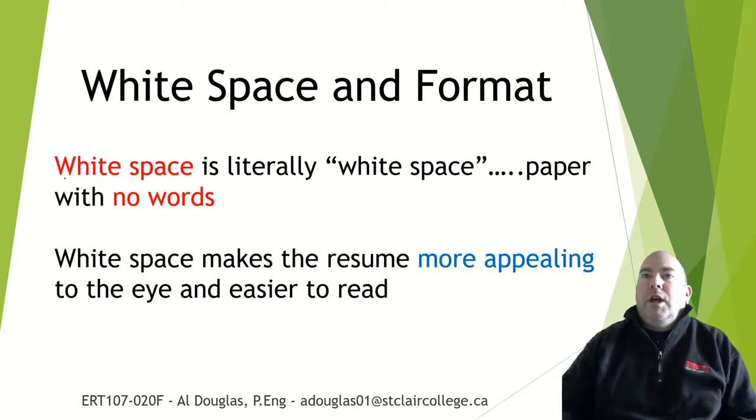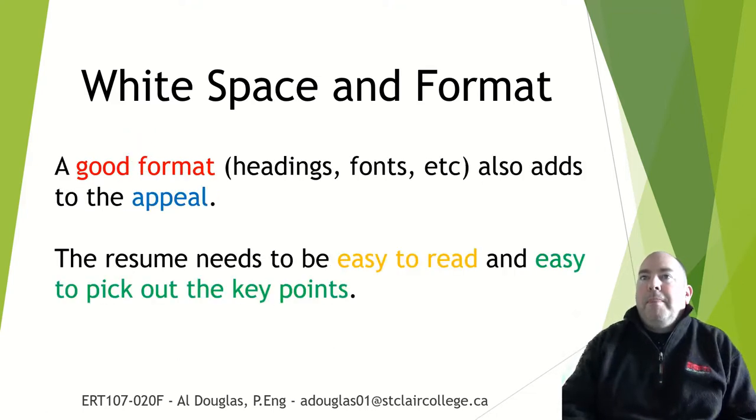Your resume should have lots of white space. Okay? White space is literally white space on the paper. So space that has no words. White space makes the resume more appealing to the eye and easier to read. Okay? We like that. A good format. So you have headings, fonts, etc. Also adds to the appeal. You want to make it easier to read and easy to pick out the key points.